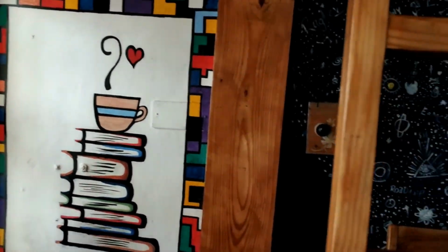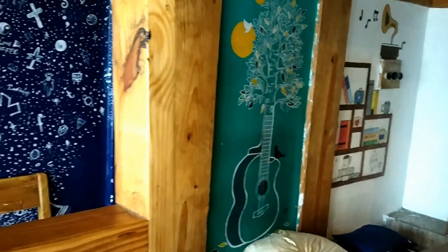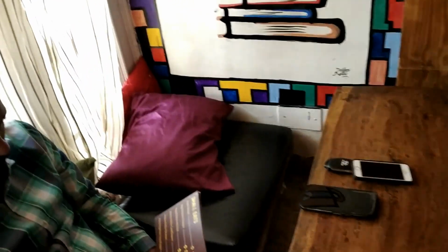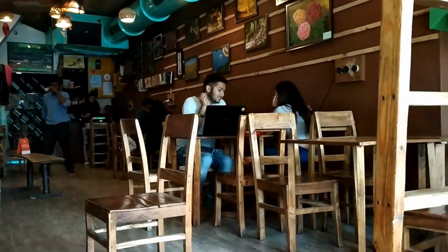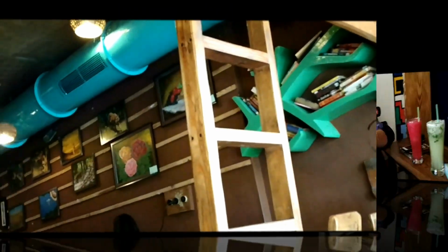Now we decided to sit on the lower flooring area, which was at the back, and we wanted to enjoy our visit that way. One thing which I basically liked about this cafe is that it gives you a very enjoyable vibe, and moreover it's a new thing to experience. So this is how the whole 360 view of the cafe looks. You can see a lot of shelves here, people are enjoying, and you can see handmade paintings here, and I think all the drawings are painted by hand only.